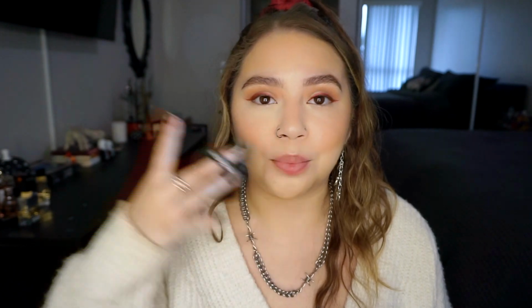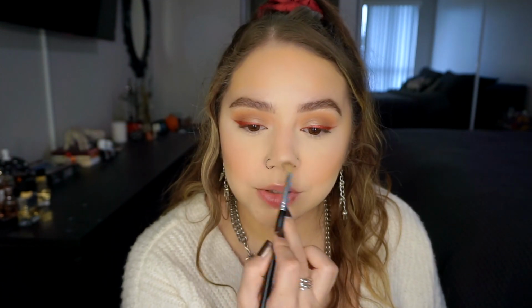Okay, I like that. It brightened up my under eyes so nicely. I actually really like this for the under eyes. It smooths out my under eyes so nicely and brightens them so well too. So go ahead and just contour my nose while I'm here. I'm just baking the sides of my nose right now.